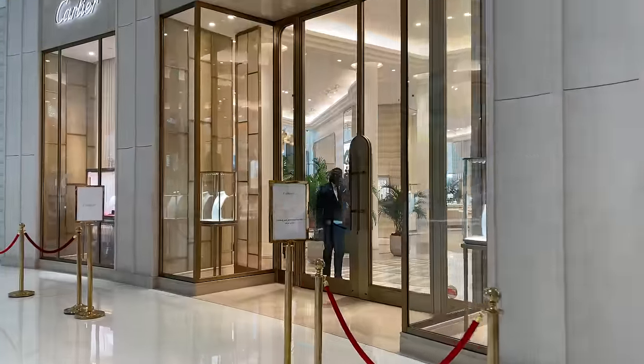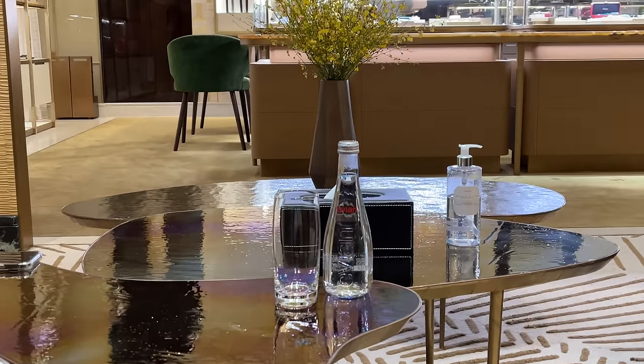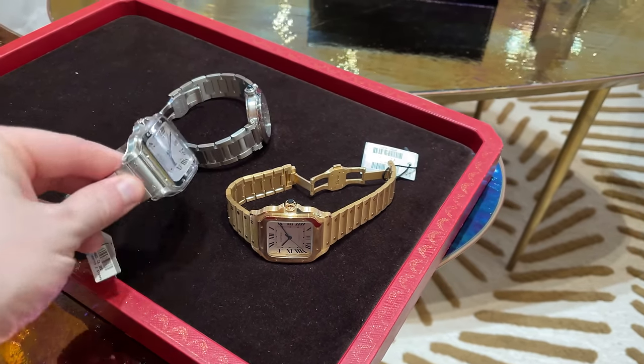Next stop at Cartier, with more water for us. And the sales advisor has a beautiful and special watch collection prepared for us.